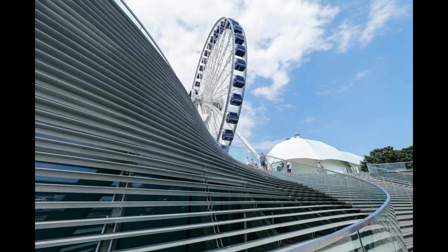And finally, we have an image from Navy Pier of the Ferris wheel in Navy Pier and the stairway that goes up to it, and then the stairway actually goes into this kind of cool wave thing. This was $4.90. Oh well, that happens.